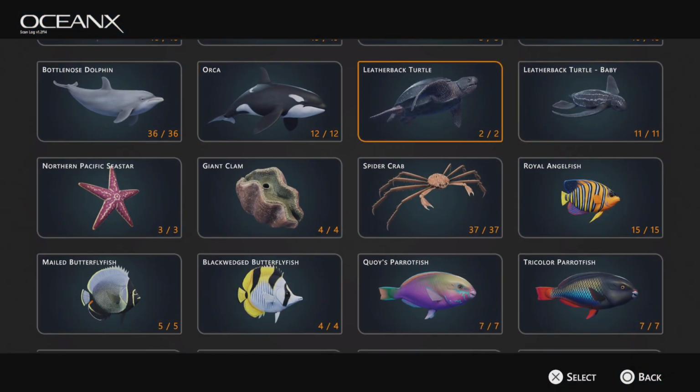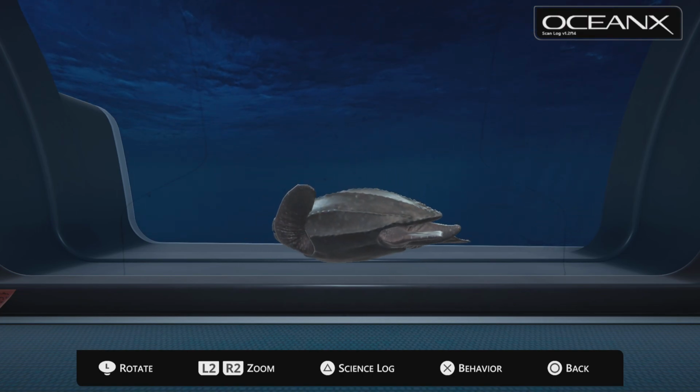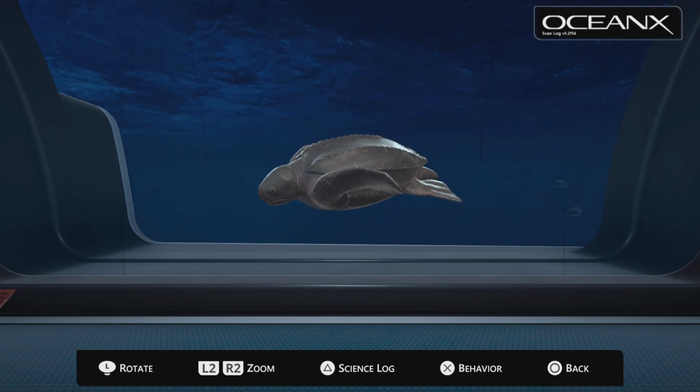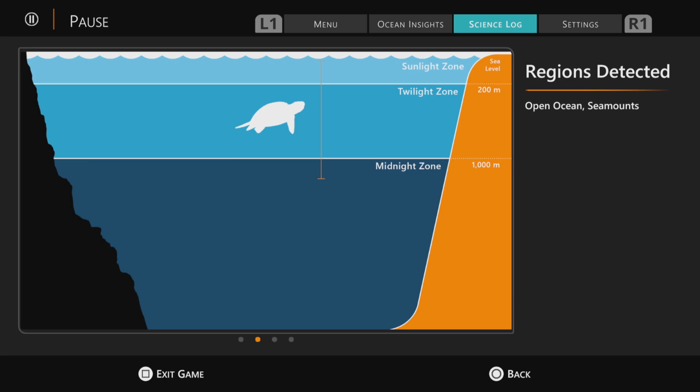Alright, the leatherback turtles. Of course we're still in the sub, underwater, so we have other animals swimming by in the background as well. 1.8 to 2.2 meters, Dermochelys coriacea. That's my best attempt. We saw them in the twilight zone between 200 and 1,000 meters.